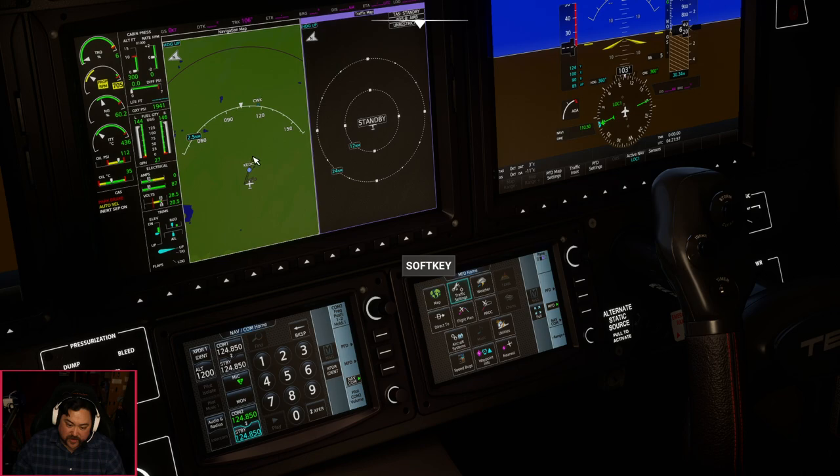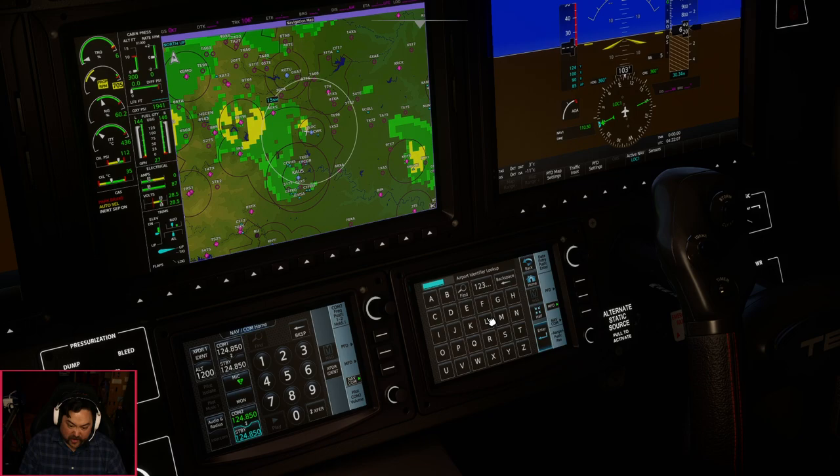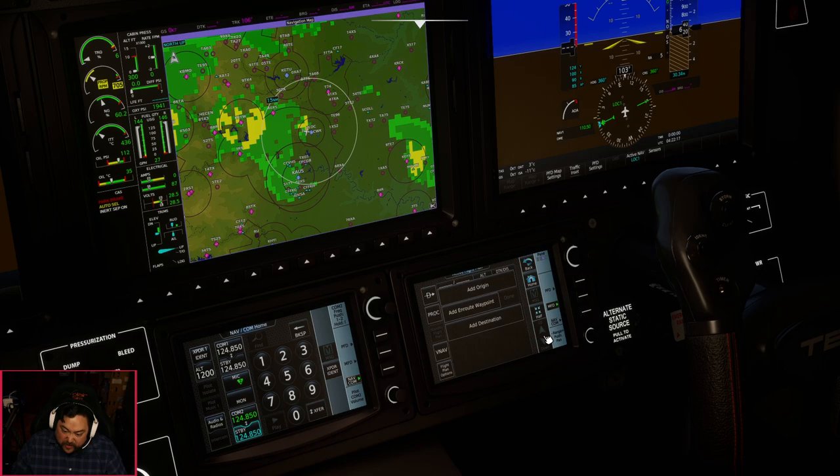We're going to go map. We're going to go full screen. We're going to go to flight plan. We're going to add our origin. KEDC doesn't let me type. You stupid sum of... Push enter. Direct data entry, push enter. Oh, whatever. KEDC.